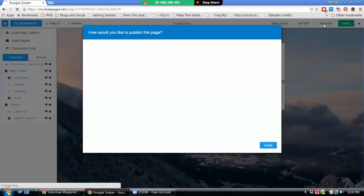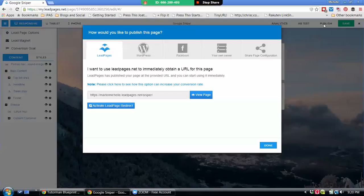After this, I want to show you an easy way to forward and mask your domain name to the domain that you just purchased from GoDaddy, and you can have it go to this page without it saying markandmichelle.leadpages.net/sniper. It'll say learn about googlesniper.com. Okay, so here's where you would choose Leadpages, WordPress, Facebook, or your own server. But again, like I said, we're going to use Leadpages, so we're just going to click done.